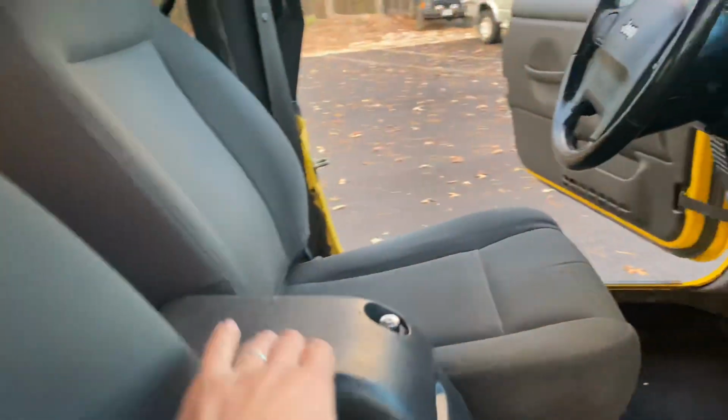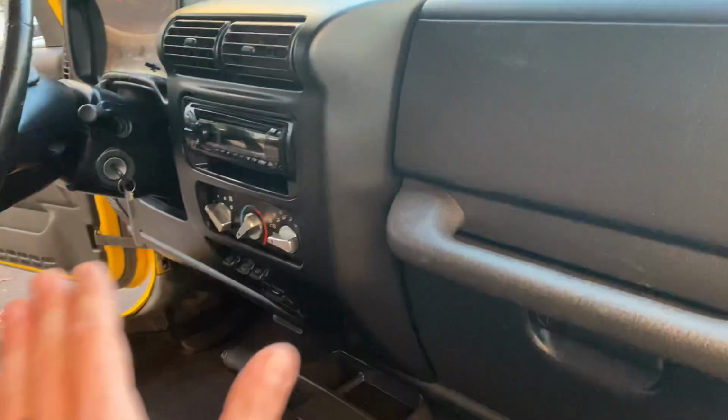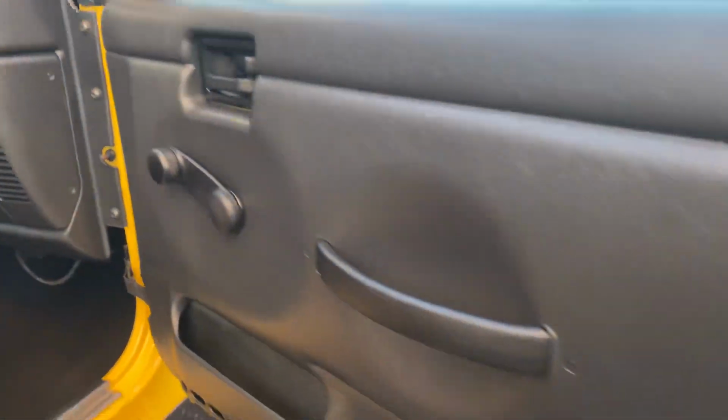Super clean interior, no rips, no tears. The bolsters are very, very clean. Armrest isn't cracked. Automatic AC blows ice cold. So there you go. No cracking in the door panels. Same thing on the driver's side.